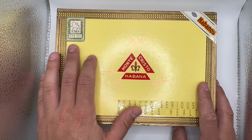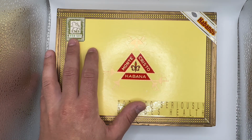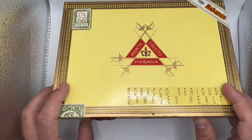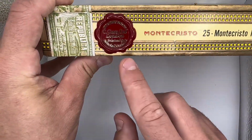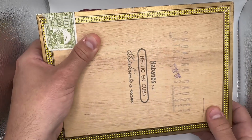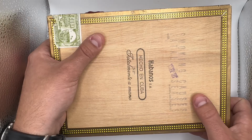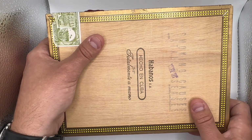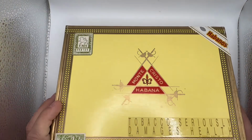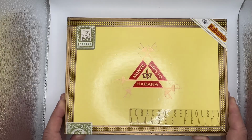Now the nice thing about this box is it's a Montecristo, I believe number 3. And this is a vintage EMS from Cigars. I won this in a raffle, a cigar giveaway. Back in the day they didn't have any box dates on them, but I know this because the person who gave me these cigars told me that they bought it from Cigars and they still have the box code inside. I'll be showing you that. So let's open these up and show you what we have.